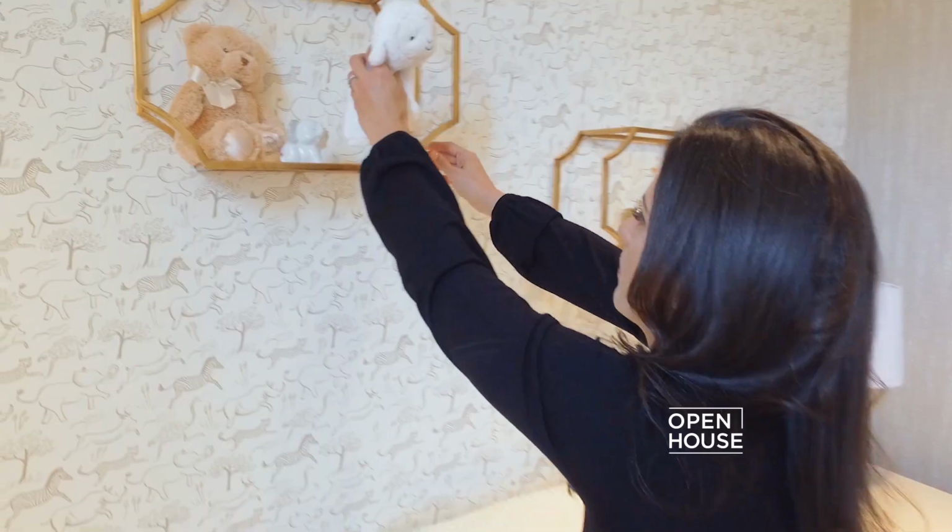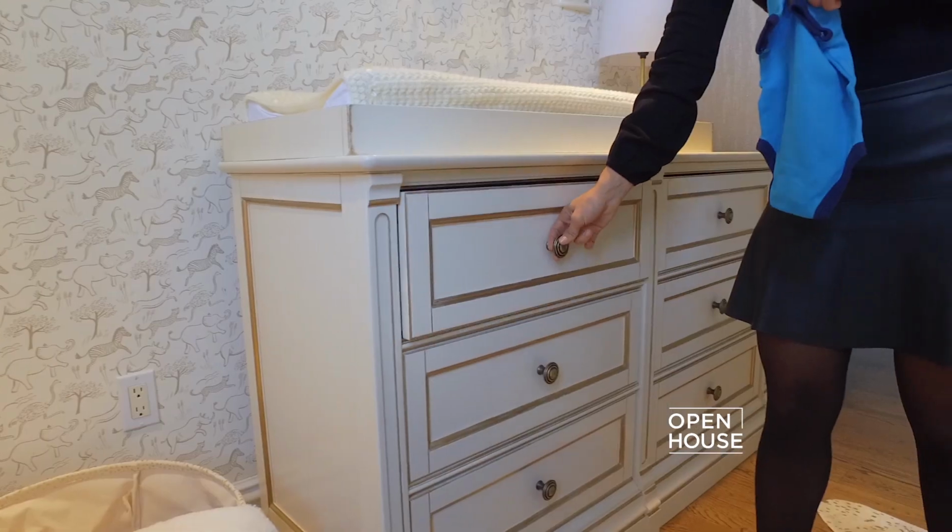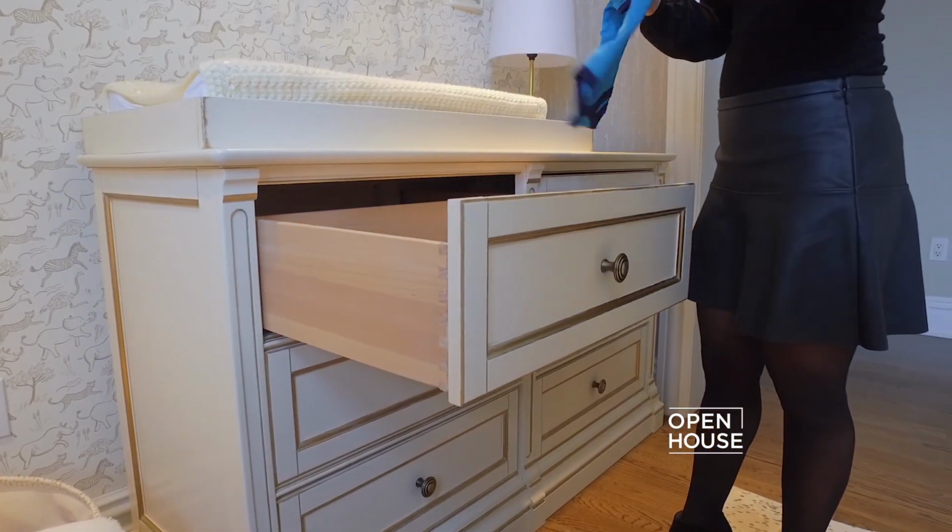When working with parents, I find that the number 1 thing that is underestimated is the need for storage. Toys, stuffed animals, and books, they multiply at an alarming rate. You need to make sure that your nursery has plenty of storage for these things.